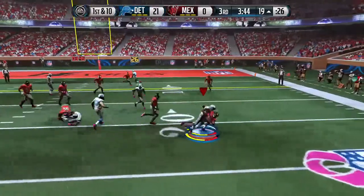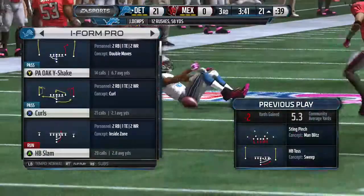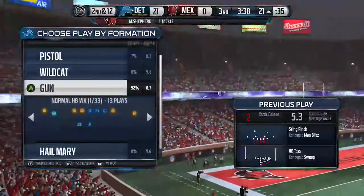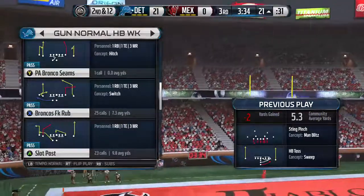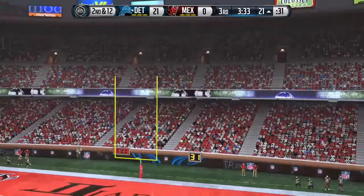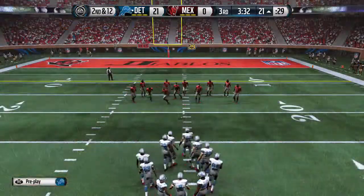Toss to the outside. Nothing there as this goes for a loss of 2. Good job by the defense. They stopped the offense that time on first down. Now the defense is in a good situation. After running it, it's second down.